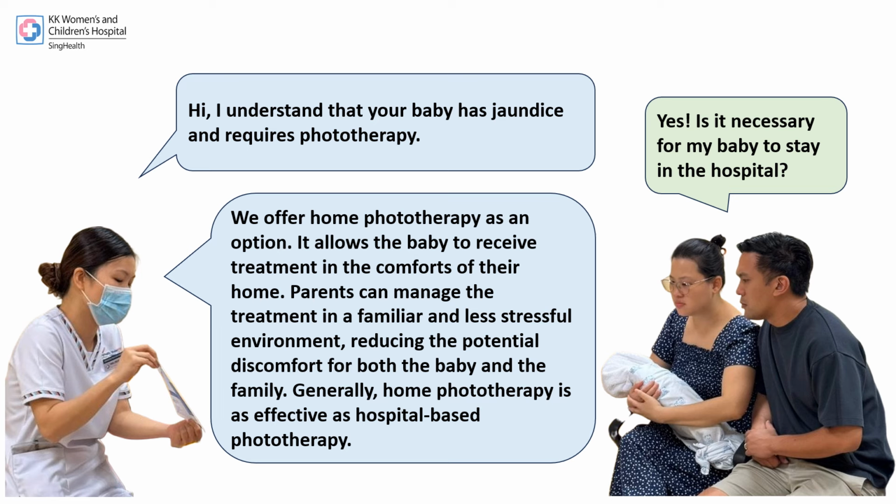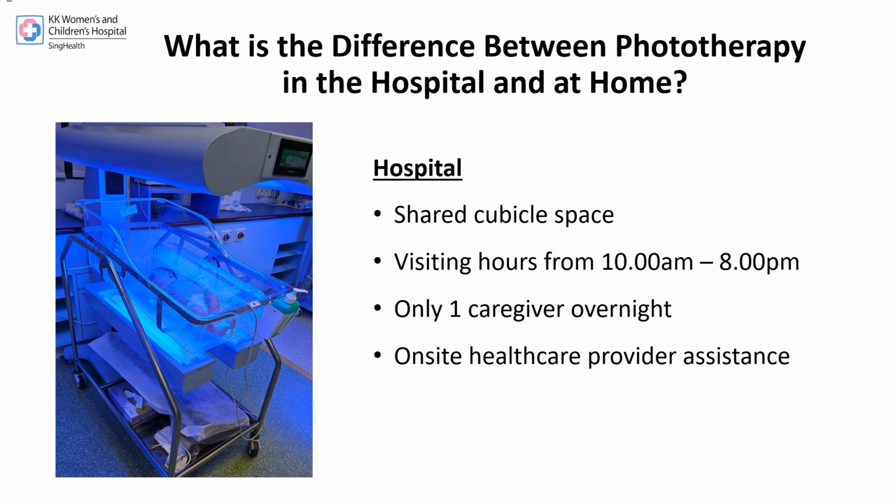Parents can manage the treatment in a familiar and less stressful environment, reducing the potential discomfort for both the baby and the family. Generally, home phototherapy is as effective as hospital-based phototherapy. What is the difference between phototherapy in the hospital versus at home?